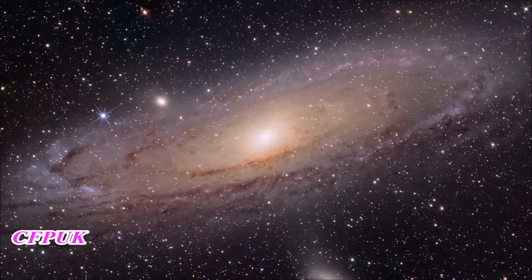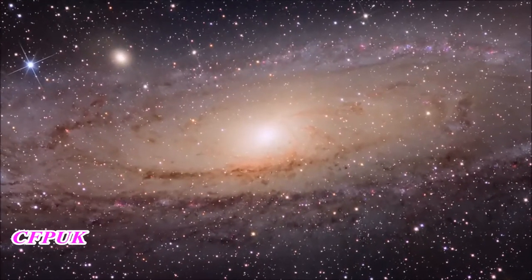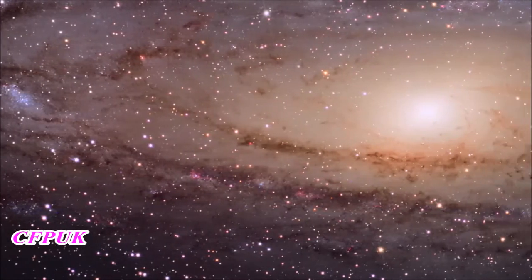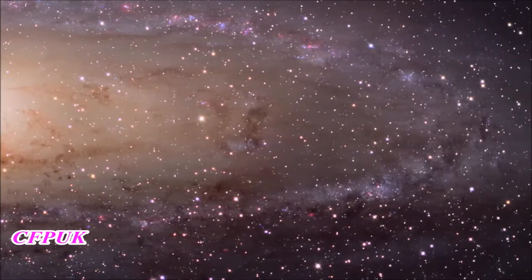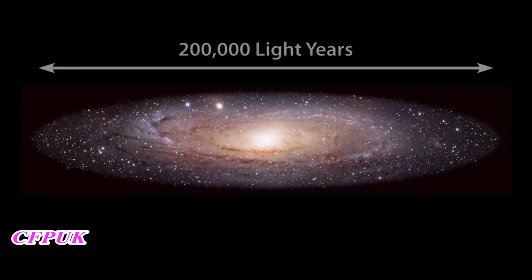Astronomers have had similar surprises when studying galaxies like the neighboring Andromeda. At a distance of 2.5 million light years, it's still the closest spiral galaxy to our own Milky Way, and was considered to be nearly its twin. In fact, Andromeda, or M31, is over twice as large, holding about a trillion stars.